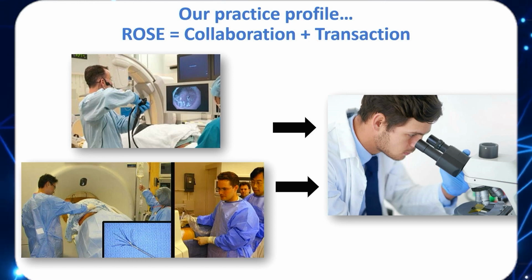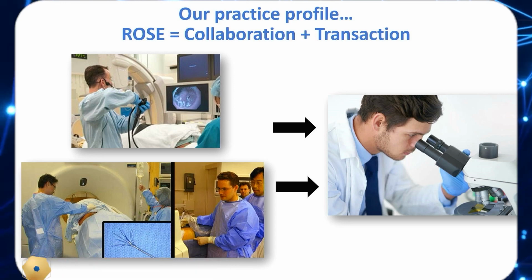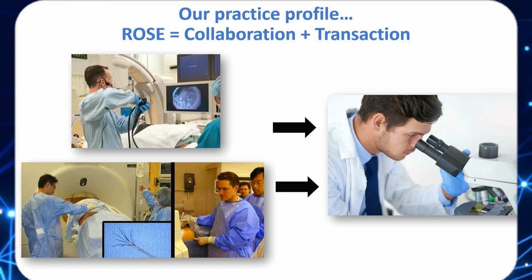So rapid on-site evaluation comes to mind. The first thing when you talk about lung cytology in my practice is that it is a collaborative exercise. Basically, that's what we do in our practice. Pretty much every single sample that comes to us, we provide rapid on-site evaluation. And again, it's a collaborative exercise between either the pulmonologist who's doing the EBUS procedure, or the interventional radiologist who might be performing these procedures via CT guidance, or even the surgeon.